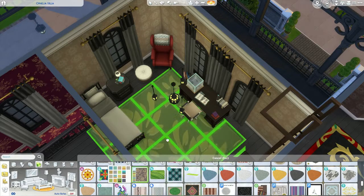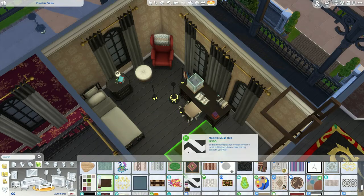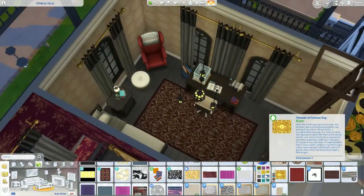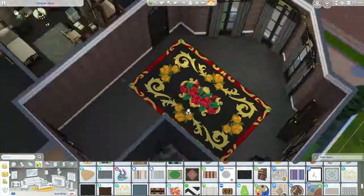And the conquest for the perfect rug continues. I do put one down, but it is going to change at the end of the video because I just wasn't happy with how it looked in this room. And then after we choose that, we are going to head over to Bella and Mortimer's room finally.